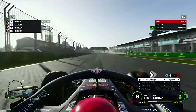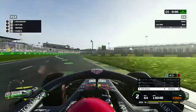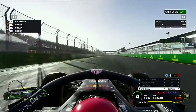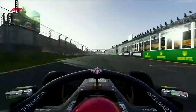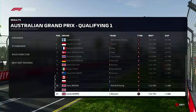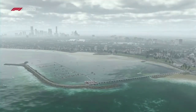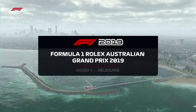So we're here in qualifying, we've set our lap, we've gone P8, but as you can see here, we've gone down to P13, and I've completely mistimed it, and we're going to get knocked out of Q1. What a shame. Obviously we need a good result. It's our first race for Red Bull. Let's get into it.